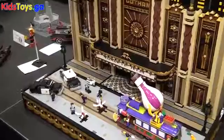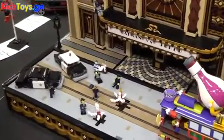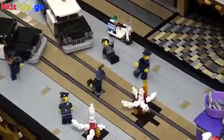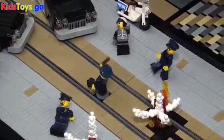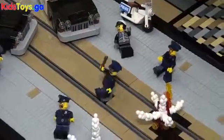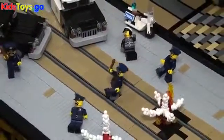Sure, yeah, and I think it's definitely recognizable like that. Obviously, you've got some cool moving parts in here. How did you decide to incorporate those? It's kind of my signature, I suppose. I did the Joker's Funhouse before, which had a lot of automation, so this was kind of the continuation of that.